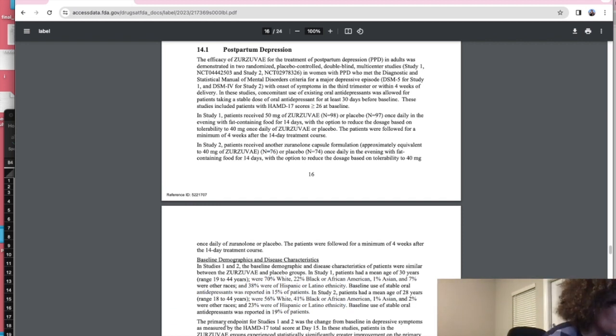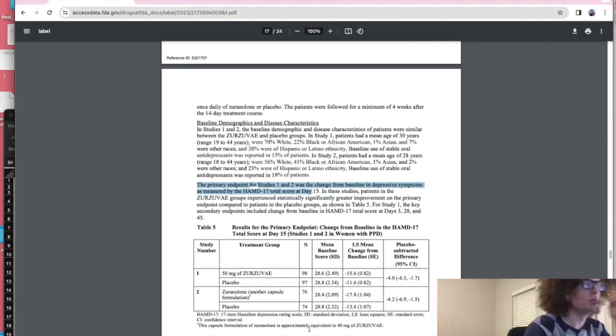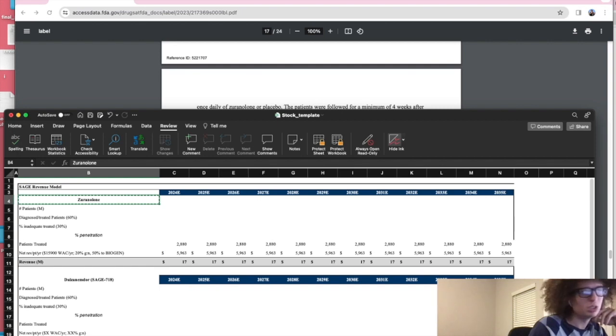Well, I'm looking for the primary endpoint, which is change from baseline in depressive symptoms. So there's a pretty big placebo effect, but it looks like there's about a 4-point change. So I'm going to go ahead and call it a 4-point change in this HAM-D score. We'll call it 4.1. We'll call it the mean and just be more precise with it.